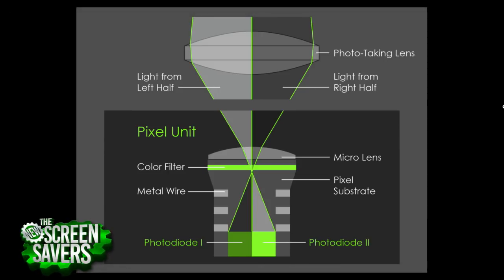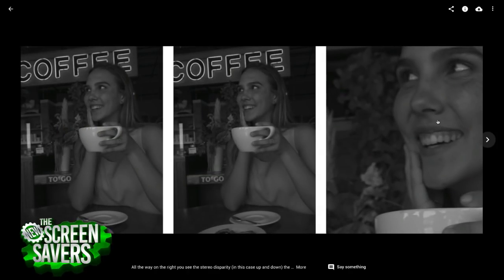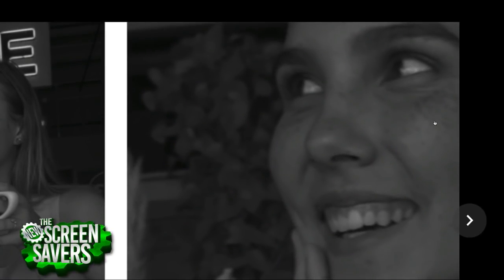So if you see in this image, the two photodiodes at the bottom here, they actually see slightly different perspectives behind the lens. There's actually an animated GIF. It's a black and white image. There you go. So if you look all the way on the right, at the background behind the girl's face, you'll actually see it shifting up and down. Oh, yeah. But her face is actually not.